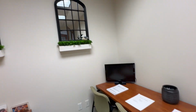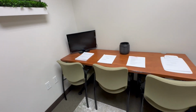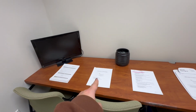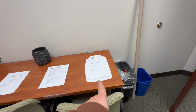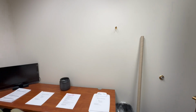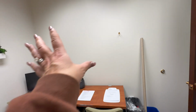Now, this area over here is when caregivers come in and want to fill out an application to work for us. There's the application. We have onboarding packets. This is the exam that I give them to take, and more onboarding paperwork that they have to do. So this wall, excuse the garbage, because the people that work in the building have to come pick that up. But we have a blank canvas.